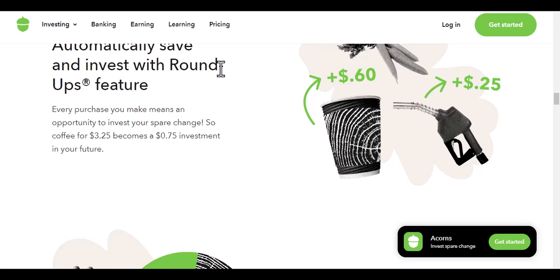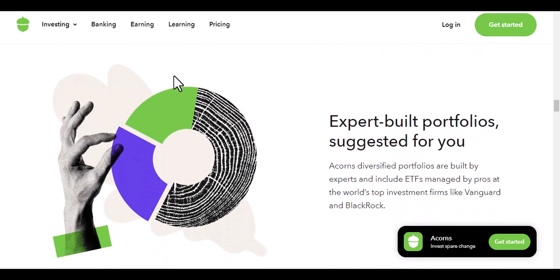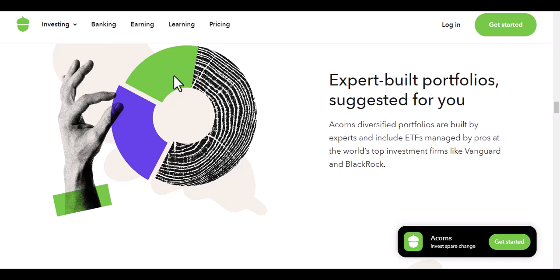Unlink your bank account. If you're concerned about Acorns accessing your bank account information, you can unlink your account. This will prevent Acorns from being able to make any transactions. Contact Acorns support. If you're having trouble stopping Acorns from taking money, you can contact Acorns support. They can help you troubleshoot the issue and resolve the problem.